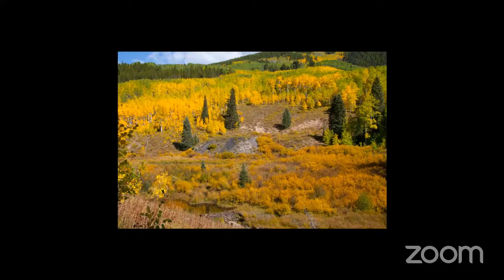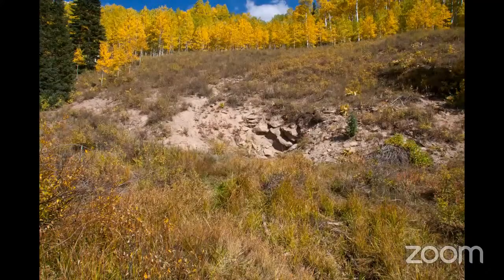Heinz managed to drive a tunnel into the side of Mount Carbon 1,000 feet long and did find a coal seam that was over 7 feet thick. This is the hole in the ground as it is today. We won't talk about the mine acid waters, the straining out of it.